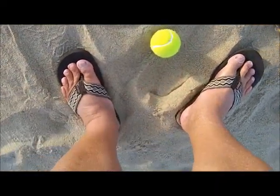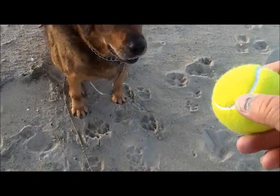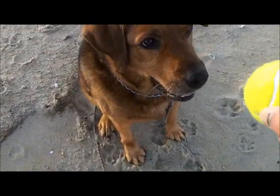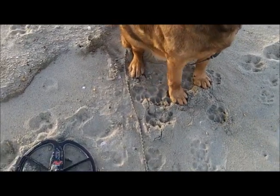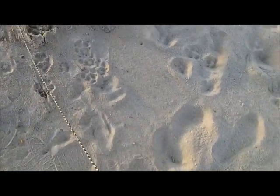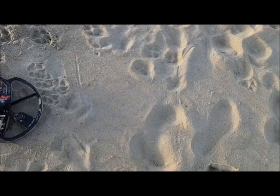Look what Denny just found, Jack. Can you believe it? Look at that. Look. What do you think? Nice ball. That's all like a brand new ball. Yeah, we put it in our pocket. There's a target right here, too. That's the reason we stopped. Denny found it. Come out of the way. Get out of the way. There it is.